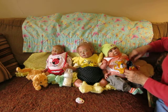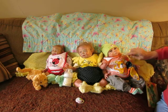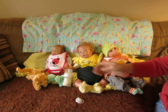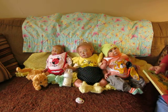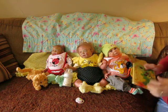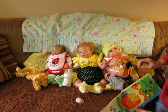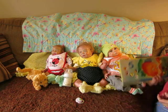And I thought I'd read a little story having to do with bugs. And it could be bees or butterflies or ladybugs. You know, we have all kinds of bugs, even dragonflies. But I thought I'd read this Five Little Ladybugs. I might have read it before, but I thought, well, we could read it again. Oh, William's the only one awake. The rest of them are sound asleep.